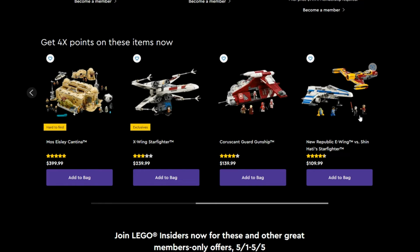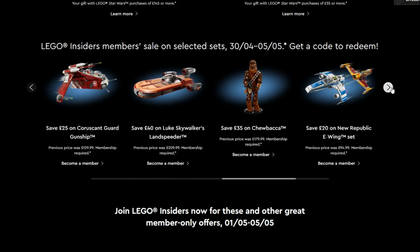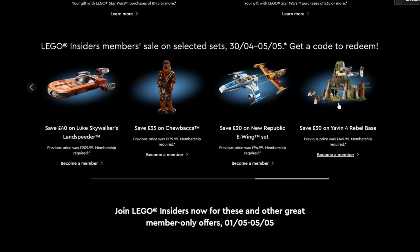Europe's doing this a little differently, as they don't appear to be having the 4 times the points so far as I can currently see, and instead have several of the same sets on sale, including the UCS X-Wing and 8080 plus the Mos Eisley Cantina, the Ghost and Phantom 2, the Coruscant Guard gunship, the buildable Chewbacca and the New Republic E-Wing again, but they also have the UCS Luke Skywalker's Landspeeder with a £40 discount and £30 off the Yavin 4 Rebel base.